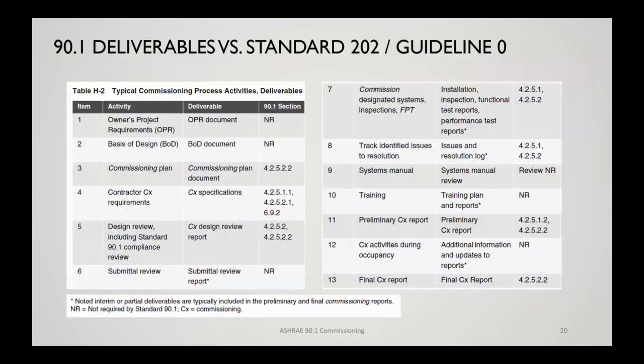And there is an informative appendix, Appendix H, that lays out the typical commissioning process and then shows you where there are requirements related to that process in 90.1. So we have a good tie back, and it also shows where there are things that are not necessarily required.